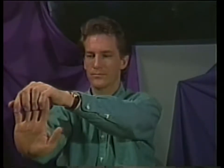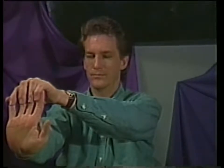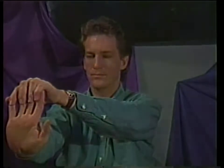In the next exercise, hold your hands out in front of you, fingers up, and use the other hand to gently pull back. Hold your hands out in front of you again, and spread your fingers as far apart as possible. Hold for 5 seconds, and repeat. And finally, shake them out.